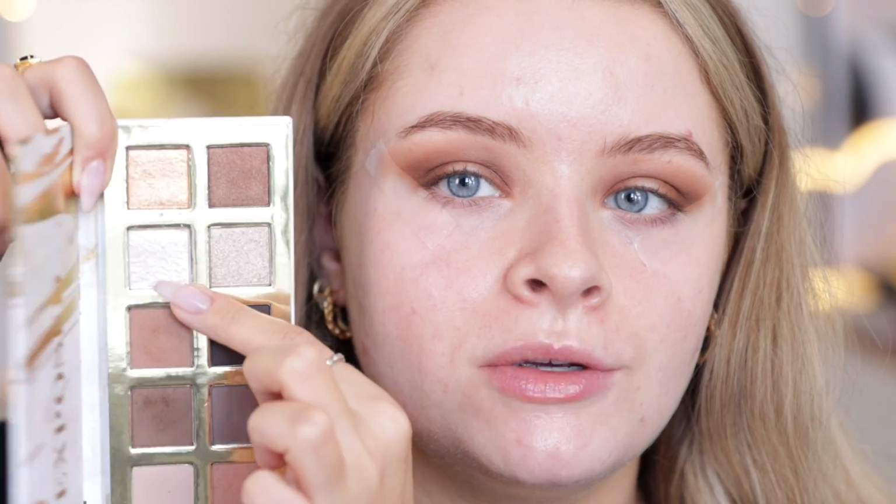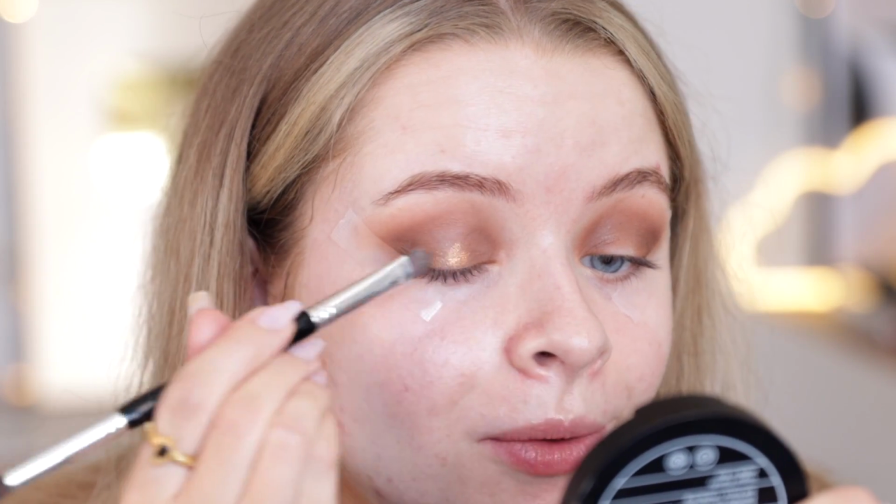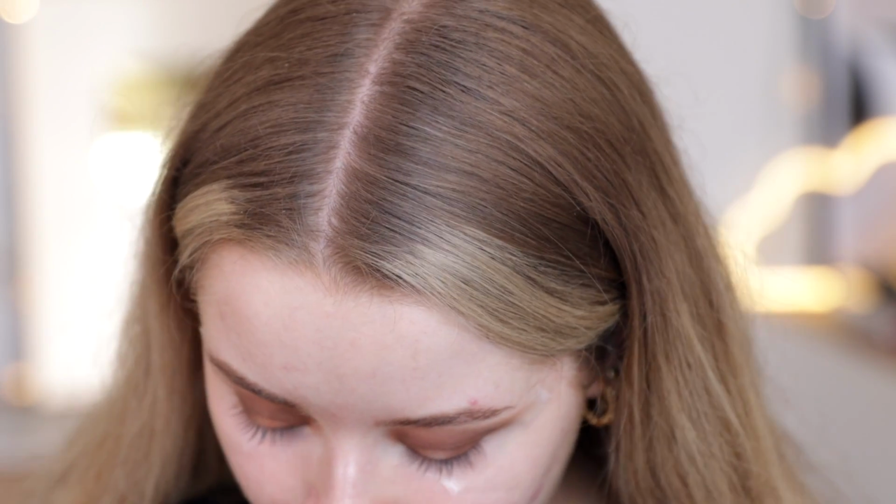And in between each step, I'm just going back in with the initial blending brush that I used and just blending over the edges. Then on the centre of my lid, I'm going to take this gold shade, and then I will probably go in with a bit of this one as well, because these two look like the most foily shimmers. When I was having a look at these palettes in the shop, I was like, ooh, the shimmers look really nice. There were a couple of shimmers in each of them that just looked really foily and beautiful. You know what? I'm just going to go straight in with my finger.